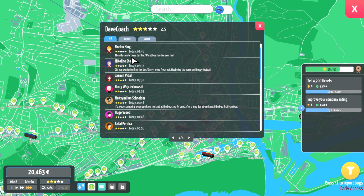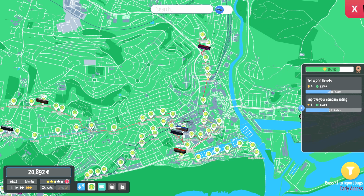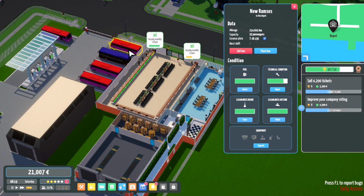What are people saying? The ride comfort was terrible. Worst bus I have ever had. Ah, Florian, what was wrong? Tell me more. Oh, you wanted Wi-Fi on this bus? Sorry, we're fresh out. Maybe try a horse and buggy instead. Nikolai, sort your life out. Come on, it's not that. Maybe we'll give you a horse and buggy. Terrible people.